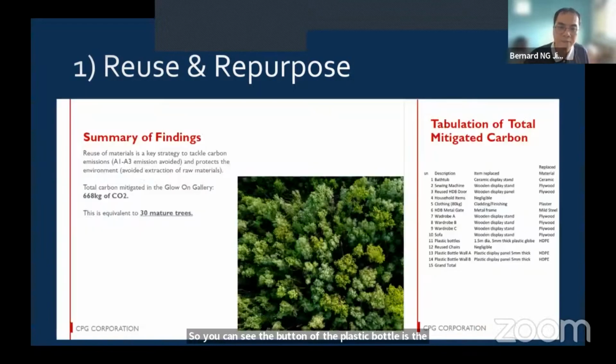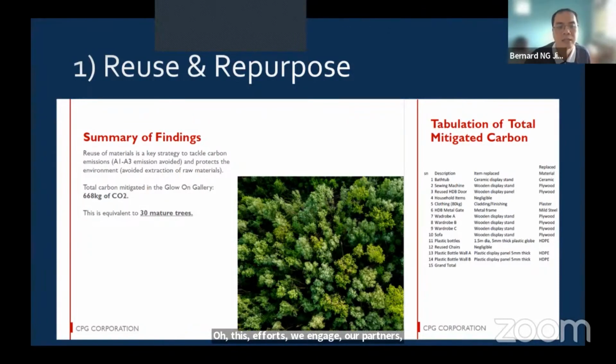For all these efforts, we engaged our partner, CBG Corporation, to count the carbon footprint. So the total carbon mitigated in this gallery is around 668 kg of carbon dioxide, and it's equivalent to the carbon dioxide absorbed by 30 mature trees in a year.